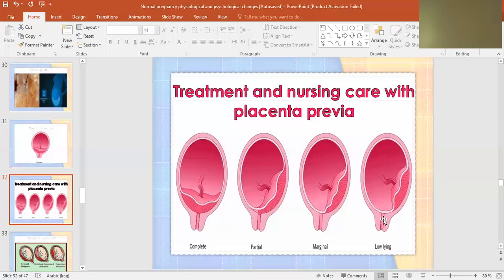Total or complete is when the placenta completely covers the internal os, partial is when the placenta partially covers the internal os, and low is when the placenta is close to the internal os at the opening but does not close the cervix.